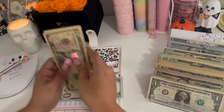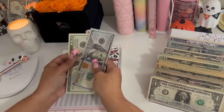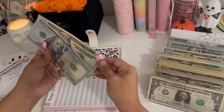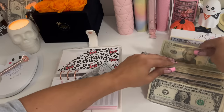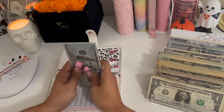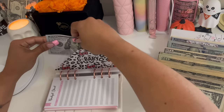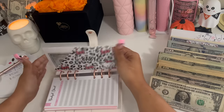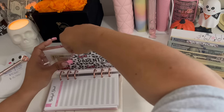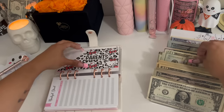We have 120, so we're going to take these two 10s, give it a 20, ending with 120, which is correct. Oh, this one is ripped. Let me change that out. I like to put the nice bills in my binders and bring all the crusty ones back to the bank. So there is that. Parents has two 10s. So we'll give that a 20.